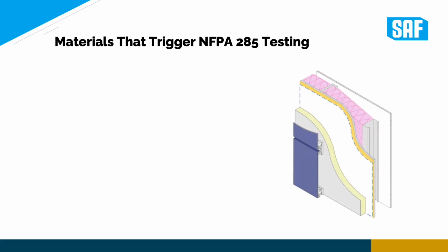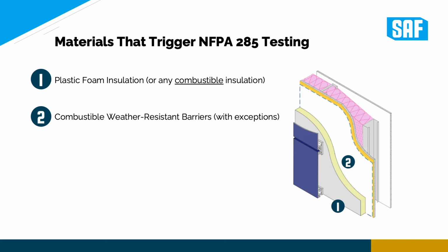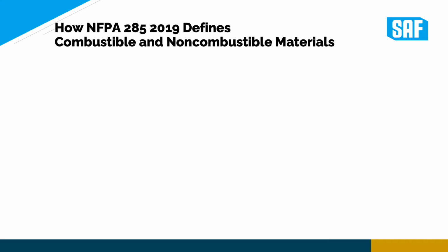To summarize, today there are 3 different categories of materials that, if used in a wall assembly, may trigger NFPA 285 testing. First is plastic foam insulation, or any combustible insulation. Second are combustible weather-resistant barriers, with exceptions. And third are combustible claddings that include EIFS, MCM, ACM, FRP, and HPL. Since the common characteristic of all of these triggers is whether or not a material is combustible, let's look at NFPA's definitions for combustible materials and non-combustible materials.